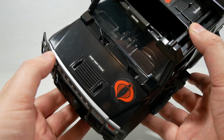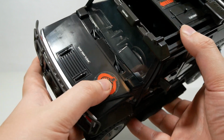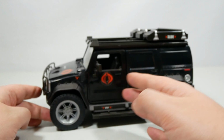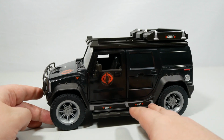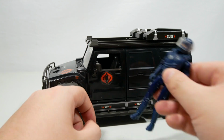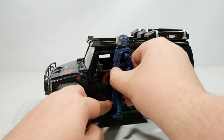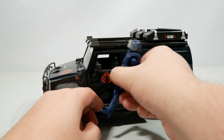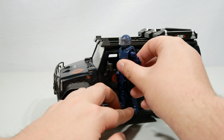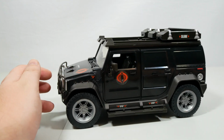And then on the hood just there, we do have a little Keep Vent Clear sticker and the Cobra logo. Coming to the side of the vehicle, what I personally really like is the steps on the side. You can see they are marked by stickers, and they have foot pegs, so you can have soldiers actually pegged onto this thing, riding into battle, which is very, very cool.